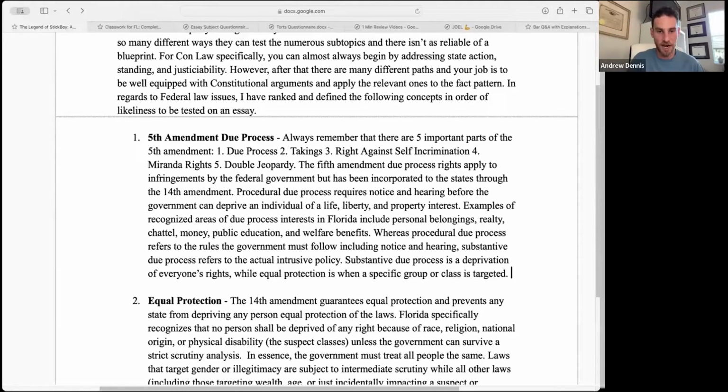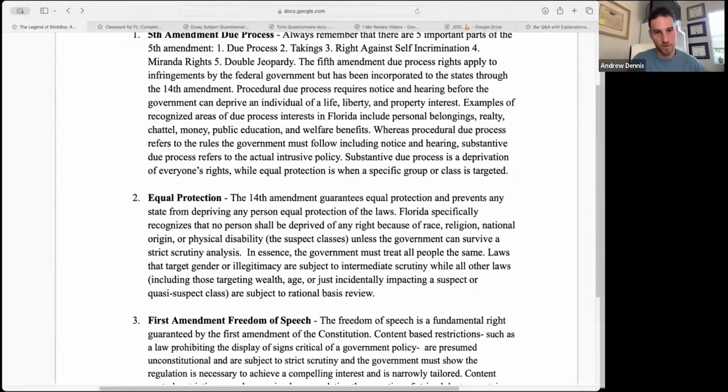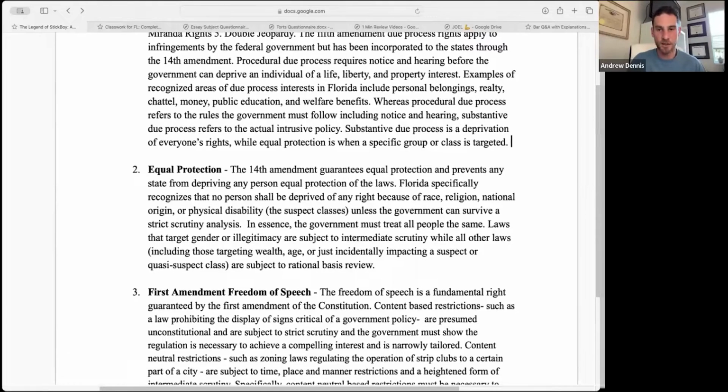Substantive due process is a deprivation of everyone's rights, while equal protection is when a specific group or class is targeted. Equal protection. The 14th Amendment guarantees equal protection and prevents any state from depriving any person equal protection of the laws. Specifically, Florida recognizes that no person shall be deprived of any right because of race, religion, national origin, or physical disability, the suspect classes, unless the government can survive a strict scrutiny analysis. In essence, the government must treat all people the same. Laws that target gender illegitimacy are subject to intermediate scrutiny, while all other laws, including those targeting wealth, age, or just incidentally impacting a suspect or quasi-suspect class, are subject to rational basis review.